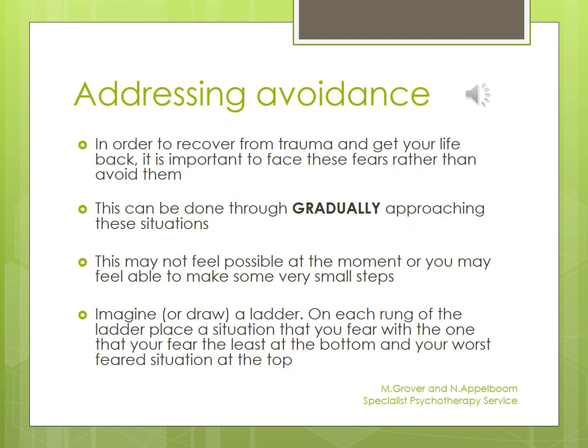Another aspect of PTSD treatment is addressing avoidance. In order to recover from trauma and to get your life back, it is important to face these fears rather than avoid them. It's important to stress, however, that this needs to be done through gradually approaching these situations. Now, where you're at in terms of your recovery from PTSD may mean that this does not feel possible at the moment, and that's fine. Or you may feel able to make some very small steps.